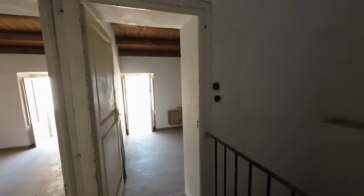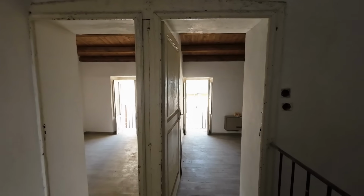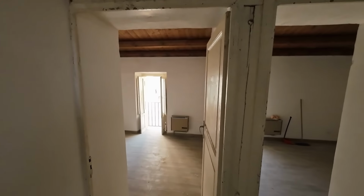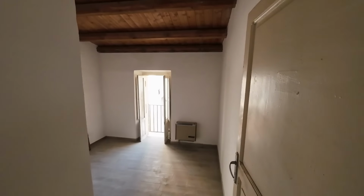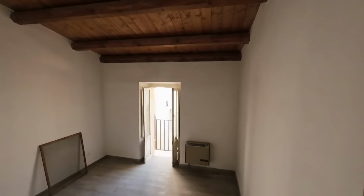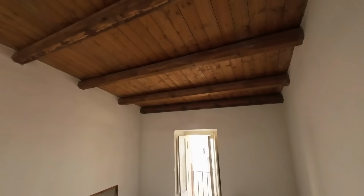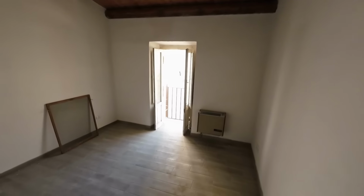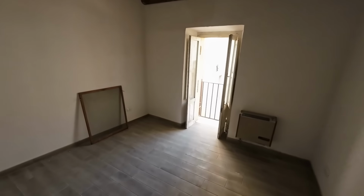So to me it's just a no-brainer property. Great, great holiday home or home for somebody. Love it. Just spend a little bit of money in here and off you go. You've got your home in Italy, ready for use.